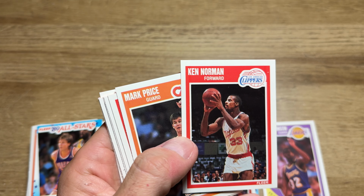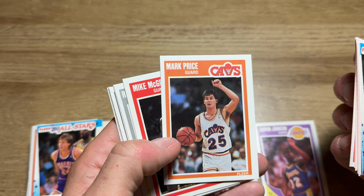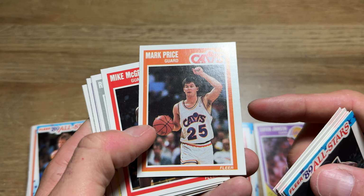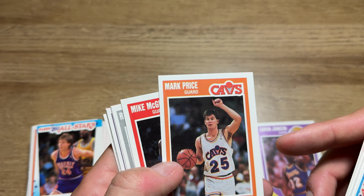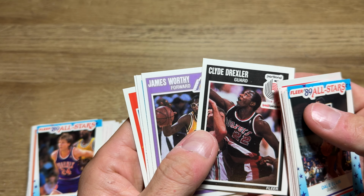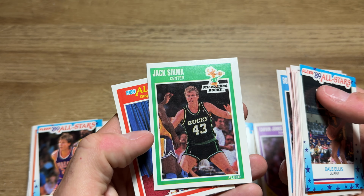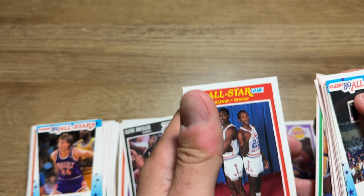I think three Ken Normans and then another Mark Price. This is kind of funny at this point. But the cards are in different degrees of condition, they've been sitting in packs since 1989. So dent there, brutal centering. Reggie Theus, and then Clyde the Glide again. Very nice. James Worthy. And then there's Jack Sikma again. And then Clyde and Akeem to end it.